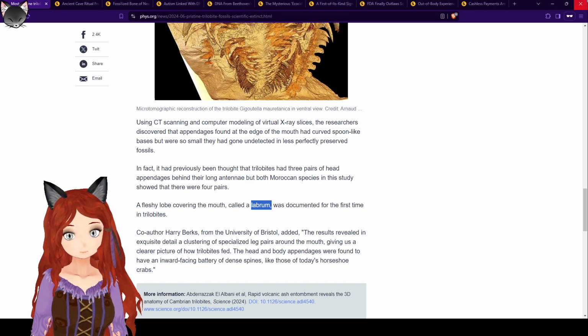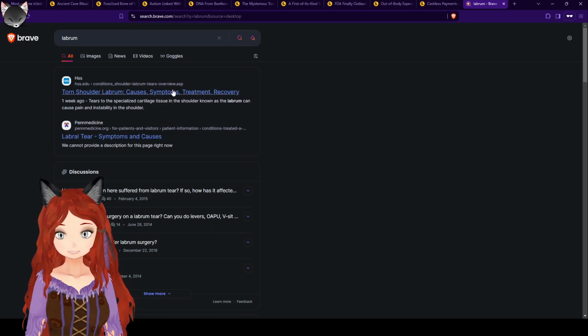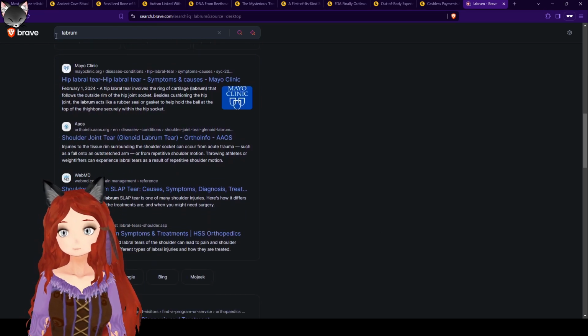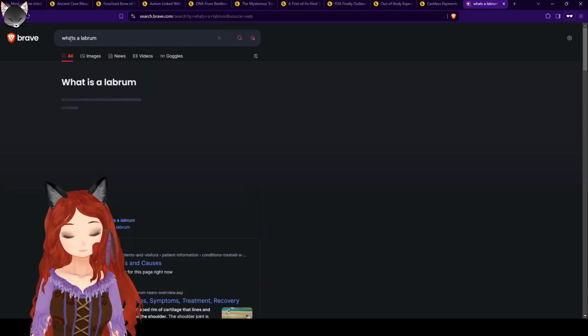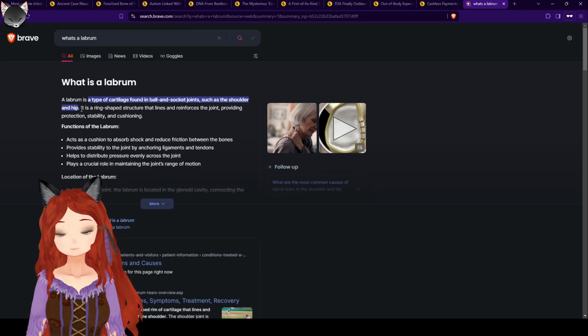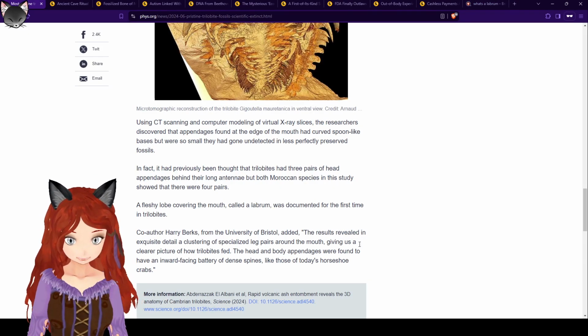One second. Sorry. I wanted to tear. What's a labrum? Labrum is a type of cartilage found in ball and socket joints, such as the shoulder and hip. It's a ring-like shaped structure that lines and reinforces the joint, providing protection, stability, and cushioning. Okay, that's cool. Or that doesn't... It's a... Okay.